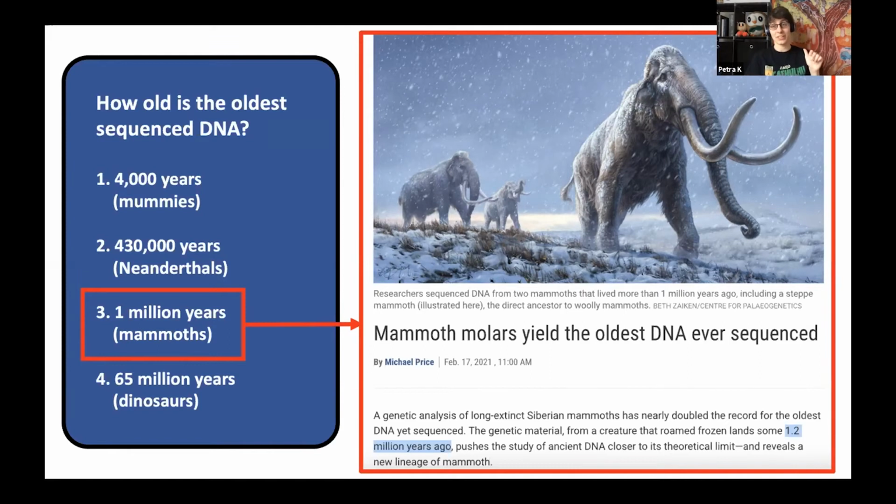430,000 is the oldest Neanderthal. So at this point, Neanderthals weren't even a thing. So this is like a proto-Neanderthal. We have sequences from that.